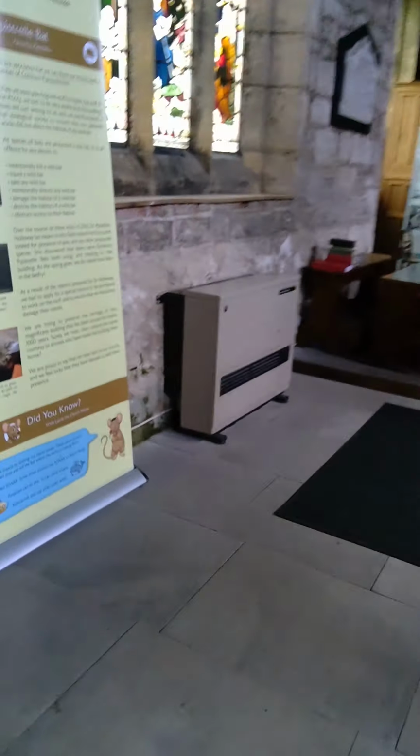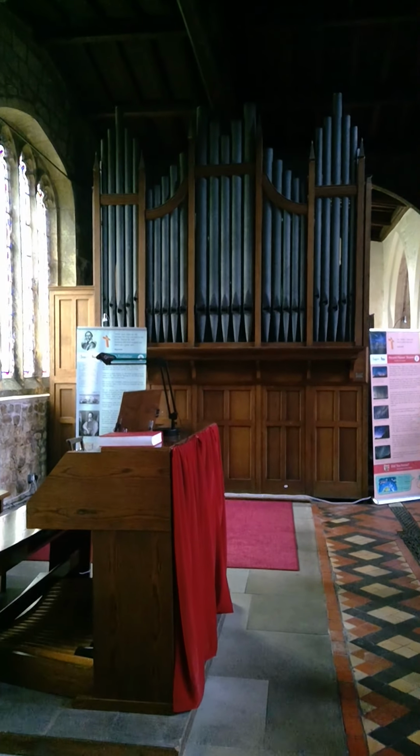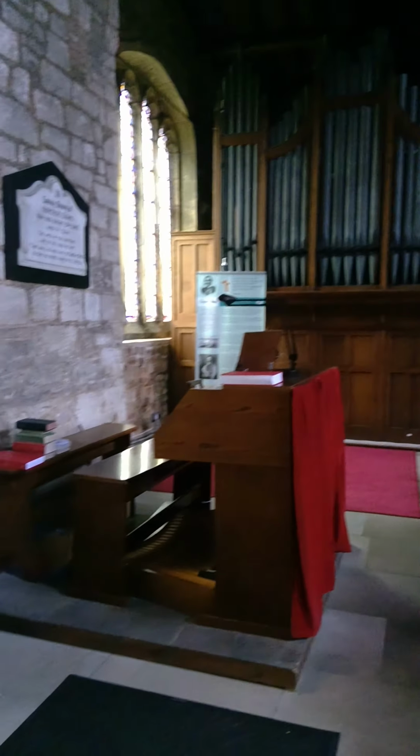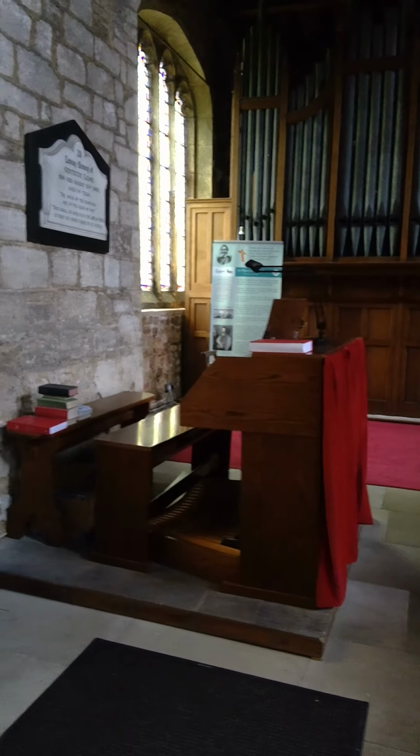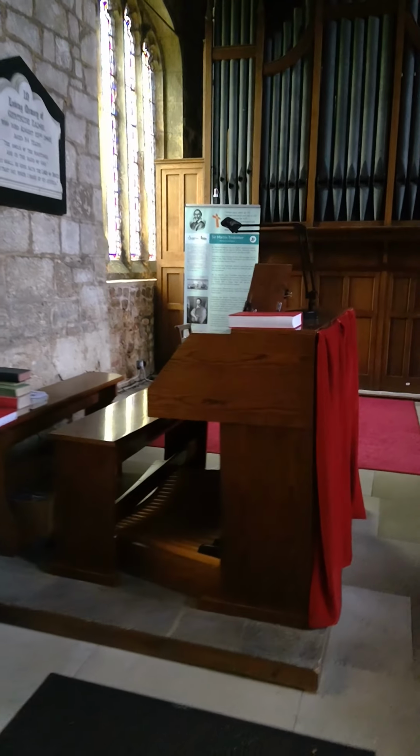You see over the years we've had a heating system put in, but it's still cold. We have the organ. The organ pipes don't work anymore. They're not connected anymore. We have an electric organ, and at the moment we're not allowed to sing, but when we are, we sing along to this organ.